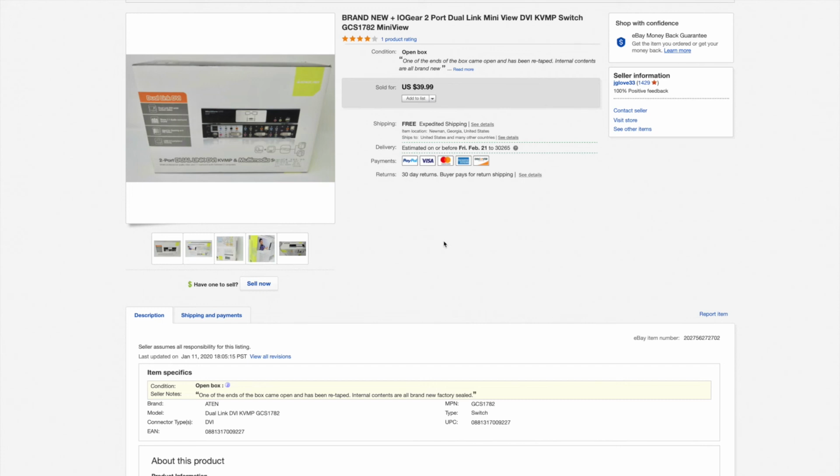And it did sell for the full $40 asking price. It was over a pound. I think this was a little over 2 pounds, actually. So it shipped for about $10. eBay and PayPal got $4. So in the end, we made $21 profit off of this item.